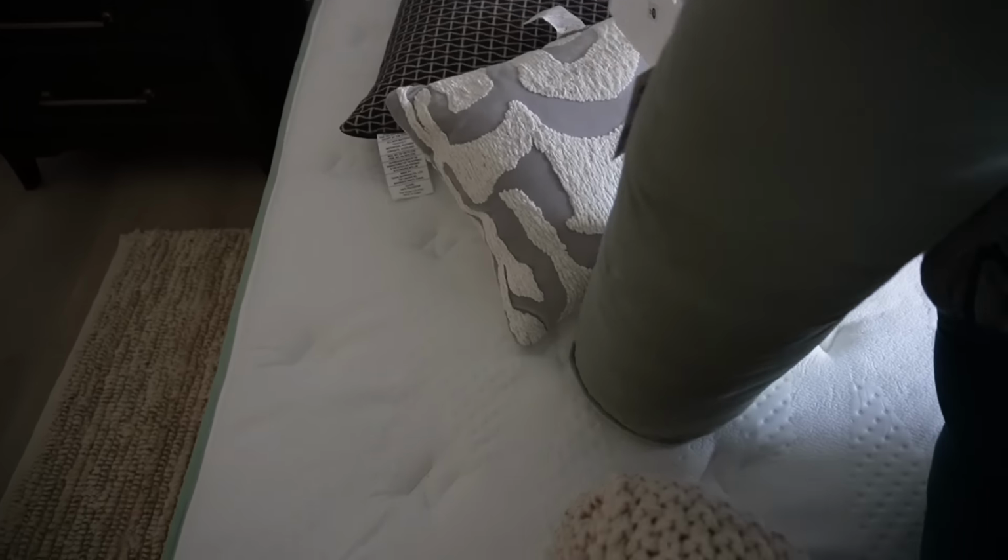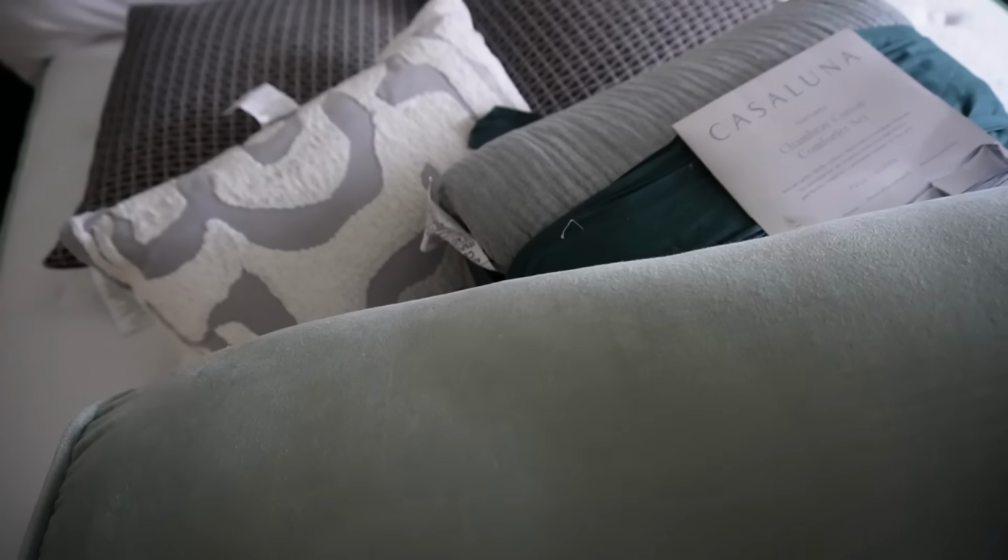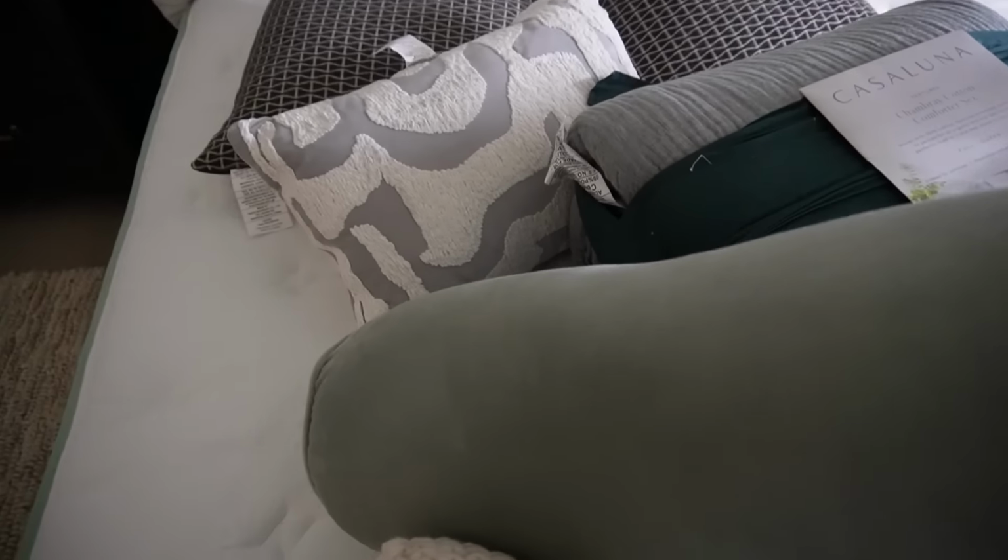And I also got this one. I wasn't sure how this was going to look together because I ordered all this for pickup, so I wasn't sure. So we have this one. Now this is more of a sage green, I would say.